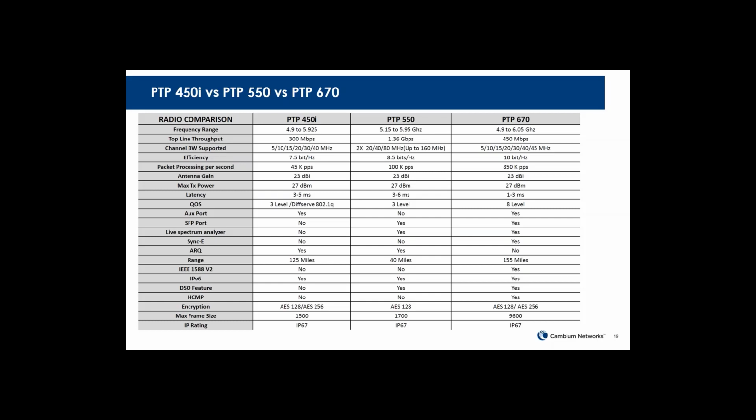These slides will be posted online for you to review, but I think this gives you a fair idea of what the PTP unlicensed portfolio is, what kind of products we have, and how each product can be used in different applications.